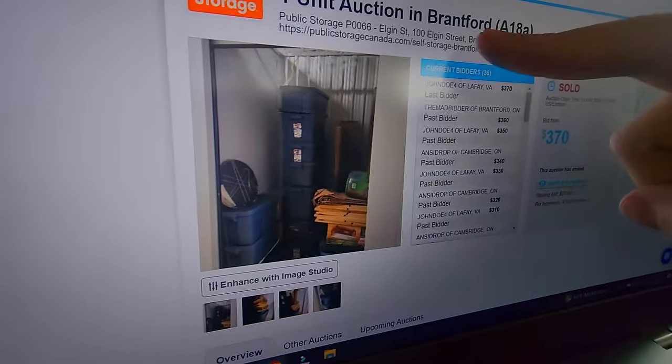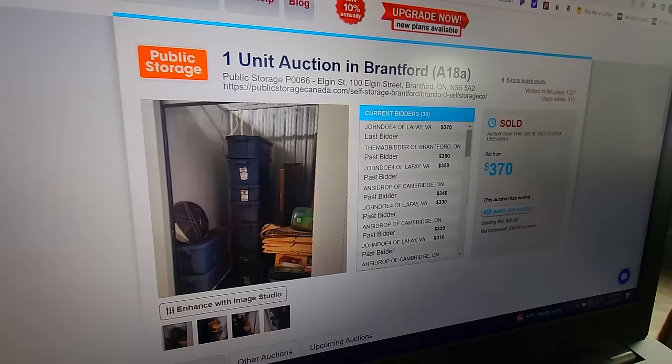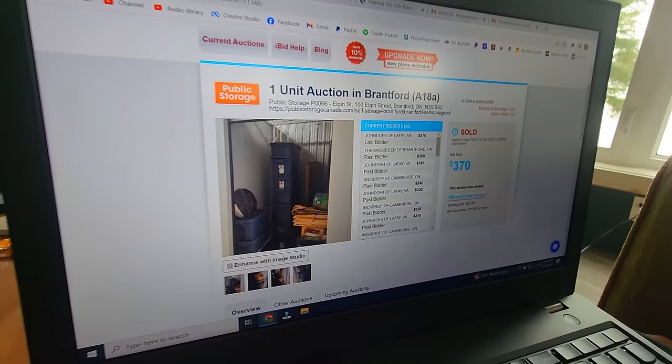After 4 different canceled units, we finally found one and we won a storage unit in Canada. Brantford, A18A, I don't even know what that means, if that's like an area code out here or whatever. There's only one guy bidding from Virginia out here in Canada, so I'm surprised we didn't get bid up. But 370 Canadian dollars, which is only like 200 some dollars in the United States. So I think we did good. I think we're gonna find something cool. We're gonna go look at it tomorrow.